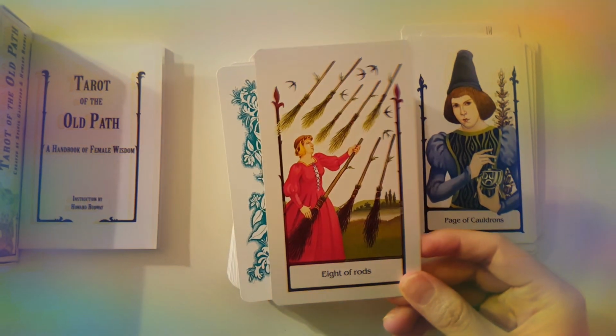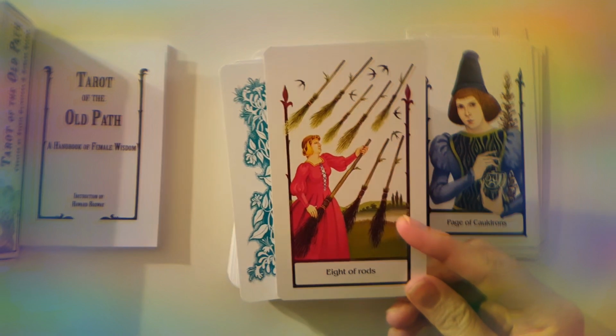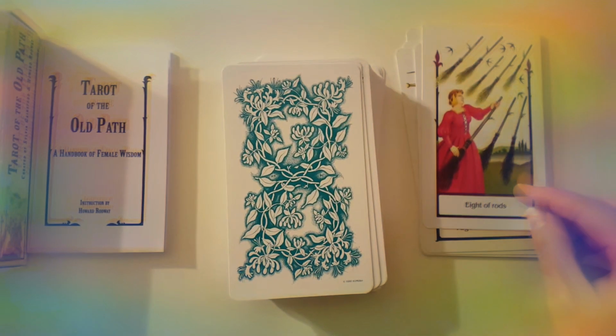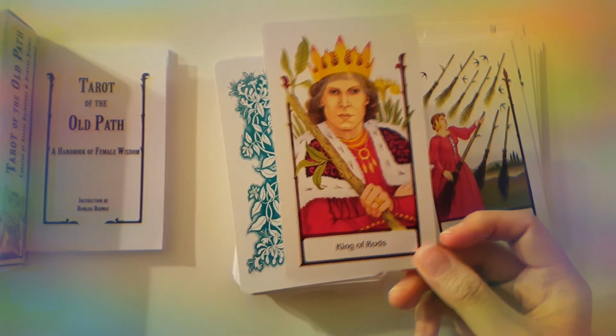Next we have the 8 of Rods. So I think this is one of the only cards that actually shows the quote unquote witch imagery, like with the brooms. So there's 8 of Rods. Things are moving very quickly. We have King of Rods.